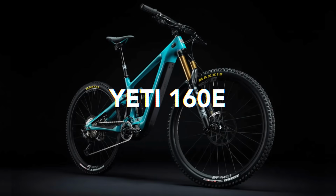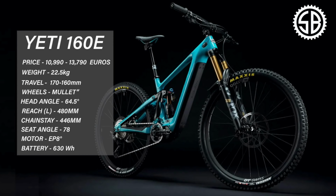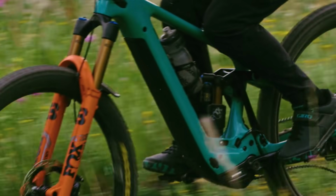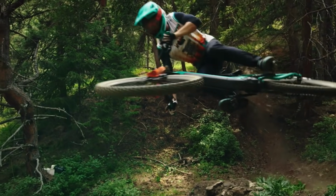The Yeti 160E is finally here. I have to say the new Yeti looks amazing. 170 front, 160 rear travel, Shimano EP8 motor, Shimano 630 watt-hour battery, and the geo numbers in a large: reach 480, chainstay 446, seat angle 78 degrees, and head tube angle 64.5.